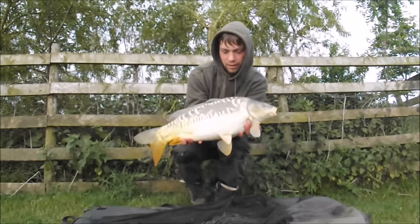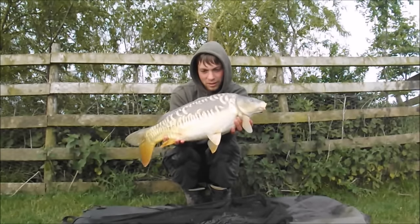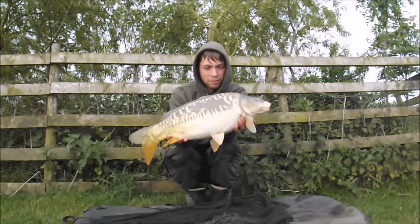Take a look at that. Look at that. It's nice on this side as well, so I'll show you the other side. But yeah, what a cracking fish. About 14 pounds.